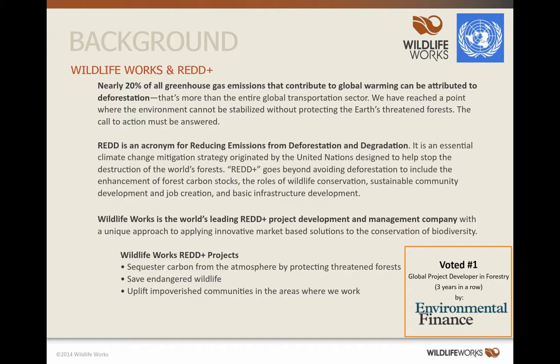A couple of things that REDD projects do, you can read here about it, but they obviously sequester carbon from the atmosphere by protecting these highly threatened forests. They save endangered wildlife, and they uplift impoverished and rural communities in the areas where our projects are based.